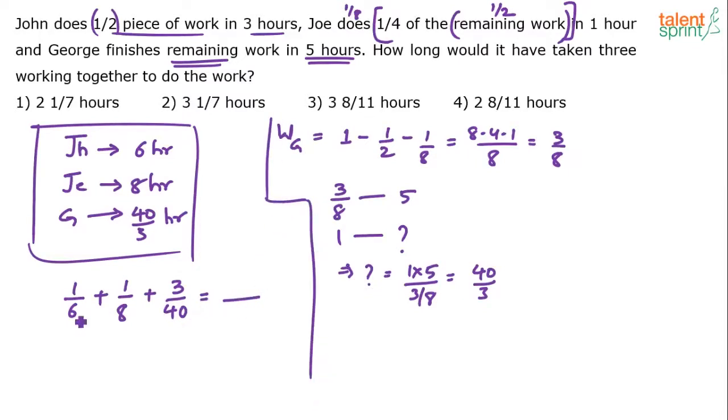So 6, 8 and 40. What is the LCM? Can we take 80 as LCM? Let's take 120 as LCM. So 6 goes 20 times, 8 goes 15 times, and 40 goes 3 times. So 3 into 3 is 9. So 35 plus 9, 44 by 120. Right? You're able to follow.